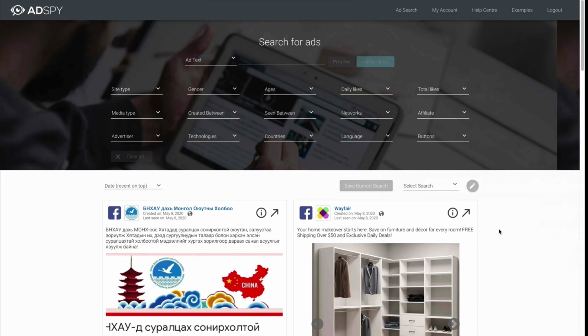The name of the tool is called Adspy. It's a paid tool and is well worth the investment. So let's jump straight into it. Here is the tool. When you sign up and log into your account, you'll be presented with this dashboard. Add search. So this is a link to your account. But on the dashboard, we are right here on the add search.